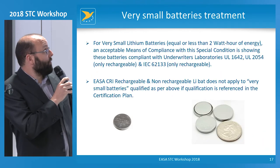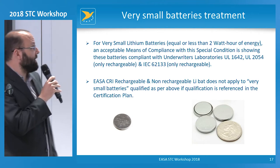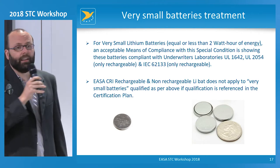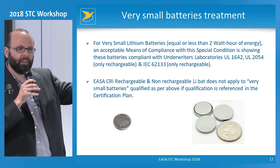So this is for the treatment of very small batteries. This has not changed from last year. Batteries under 2 watt hour are requested to have at least this minimal qualification.